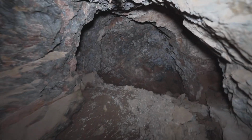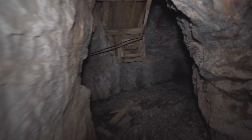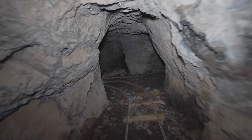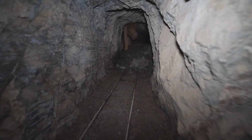So I'm just gonna finish this level before we go up there. So we'll get to that in a minute. And this way is a dead end. So head back out again. And we will take this straight shot, which goes to an ore chute.